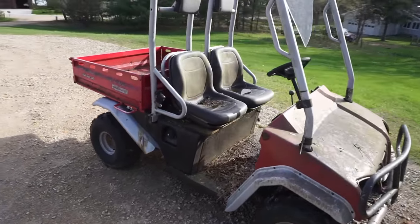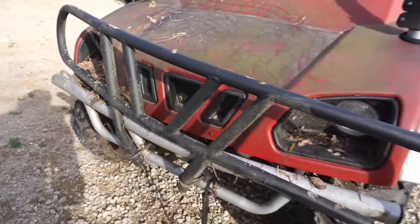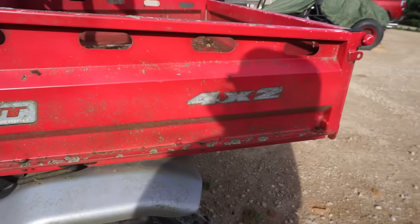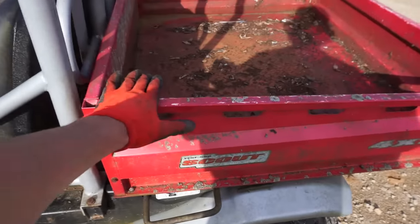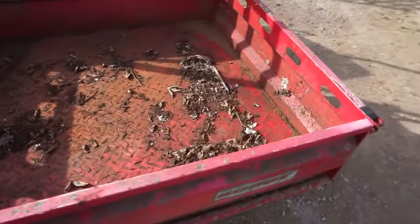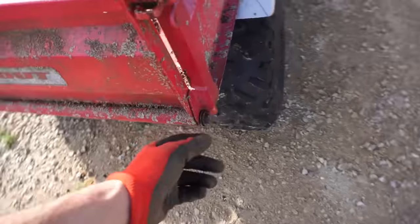All right, check this thing out. She's a little rough here. So this is a Yerf Dog Scout 4x2. I was hoping it was a 4x4. Does have a dump bed though. Kind of reminds me of the Polaris Big Boss. This is off of it like that. It's missing the bolt, goes in here.